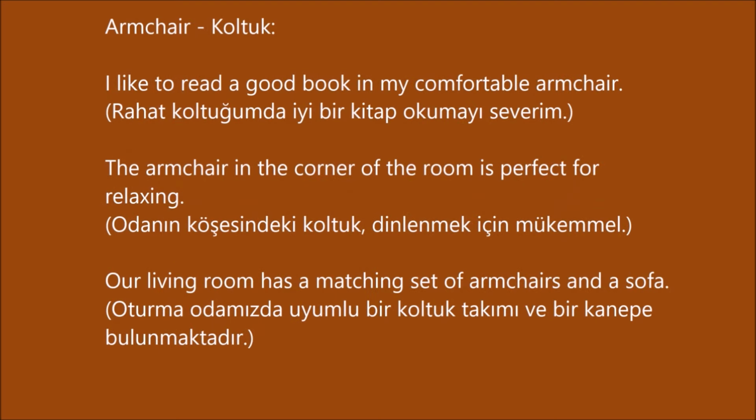Armchair. I like to read a good book in my comfortable armchair. The armchair in the corner of the room is perfect for relaxing. Our living room has a matching set of armchairs and a sofa.